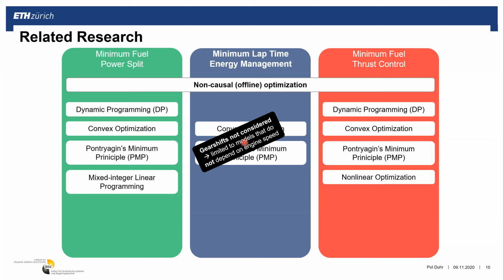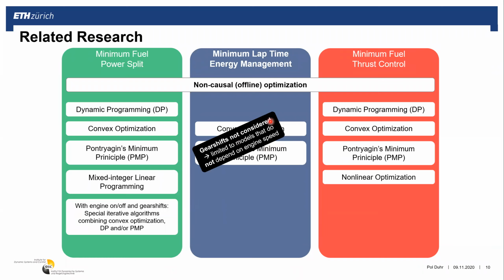And if we don't consider it, we cannot have models that depend on the engine speed, which is quite restricting. Now, if we would like to consider this, then we can again look at literature. And in this field, people have devised special iterative algorithms that combine convex optimization, dynamic programming, and/or PMP to take into account the gear shifts and also the engine on-off, so binary or integer decision variables.